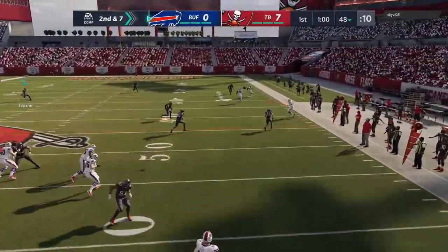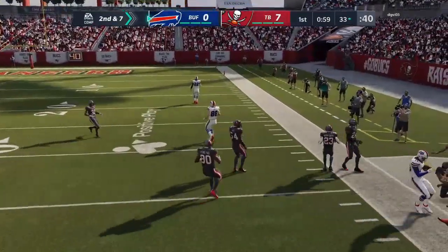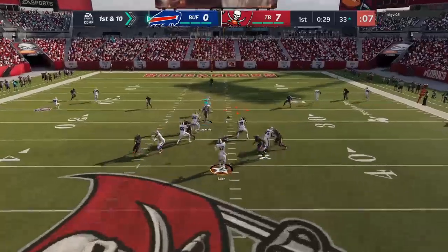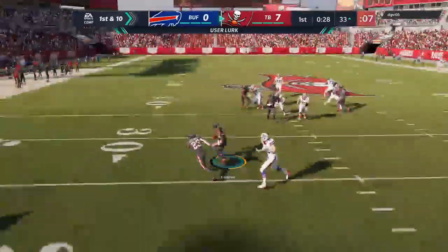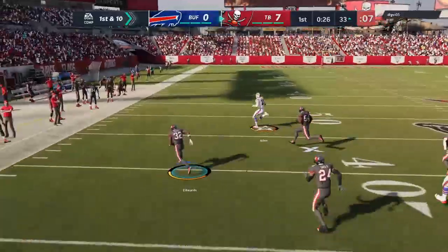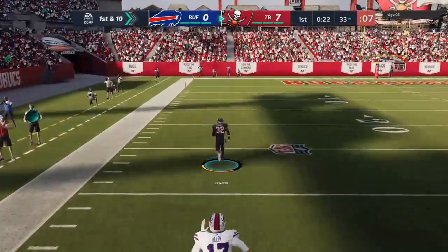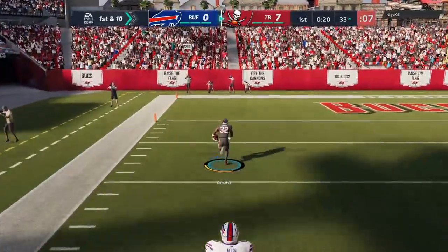That was a bad read by him, but he got yards in here. So 2nd and 7, he hits me with it. That was a good read by him. Nice little crosser. So now he's going back to 5 wide. I always used to tell people, never go 5 wide against me. He tries to hit it. Look at that beautiful user lurk. And then look at this. Stop. Pick up the blocker. Run it back. He could go all the way.